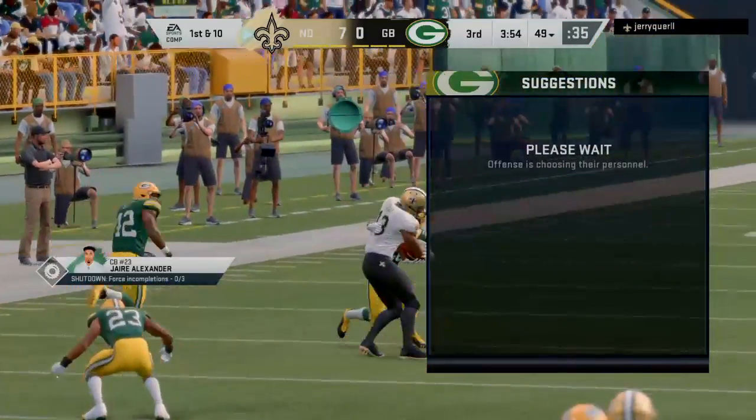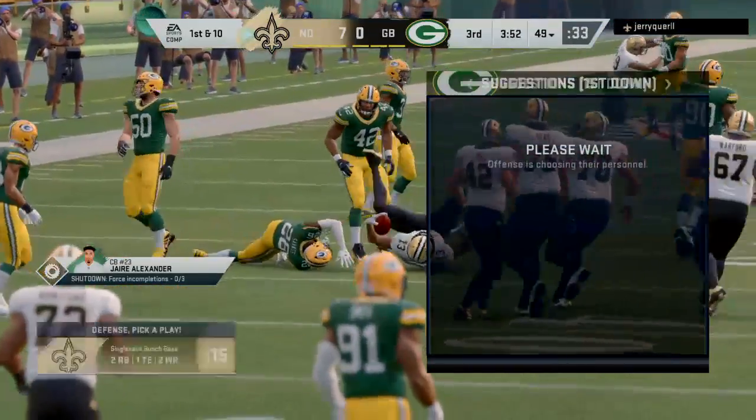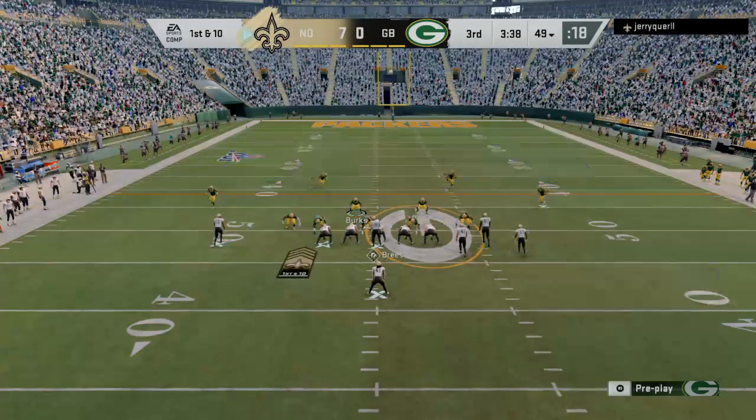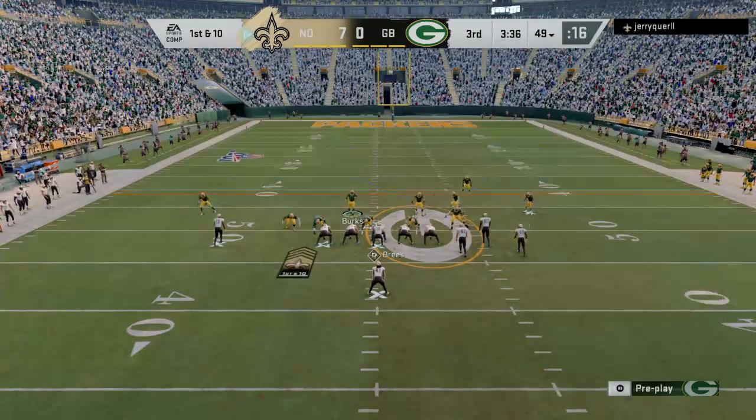But give the defensive guys a little bit of credit. They didn't let the deep ball beat them on that play, did they? No, the drag, that guy can be your safety valve. We saw it right there. Yeah, and it picked up a first down for him, too.